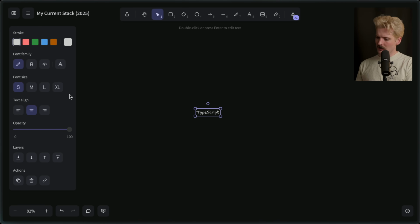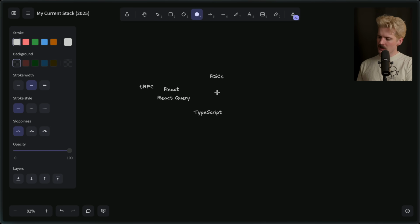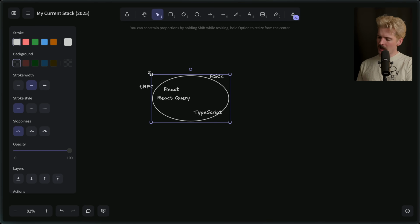I'm almost always using TypeScript. I'm usually using React. Hopefully usually using tRPC. I'm often using RSCs. I'm almost always, if I'm using React, I'm using React Query. The reason I'm drawing this way is you can kind of draw a circle, and the circle expands as the needs of what I'm building grow or the problems that I'm having get more painful.